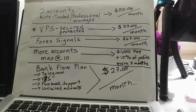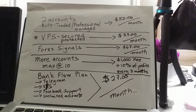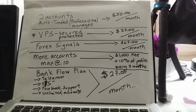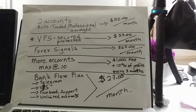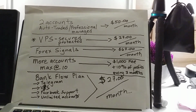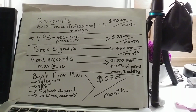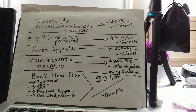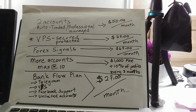Am I going to lose some here and there? Of course. That's just the nature of trading. But the point is that I'm not missing any trades, and the people who join the bank flow aren't missing any trades either. And when you join another service and there are traders calling those trades, you have to be a victim of their time frame, because they're going to do their trades when it's convenient for them, not convenient for you.